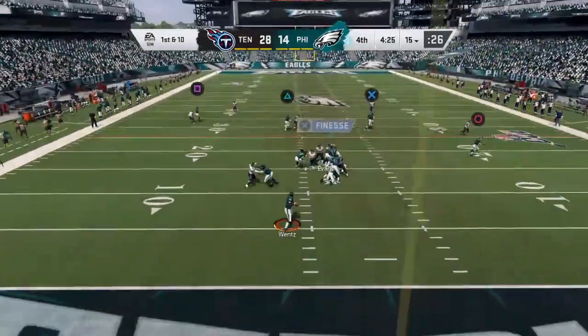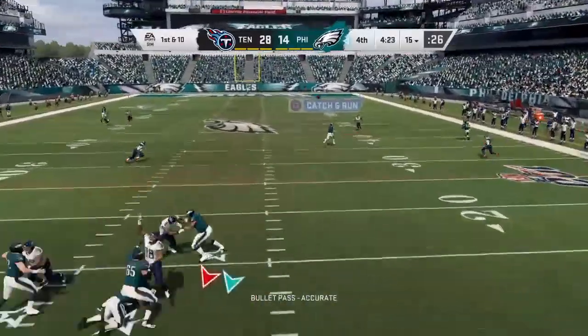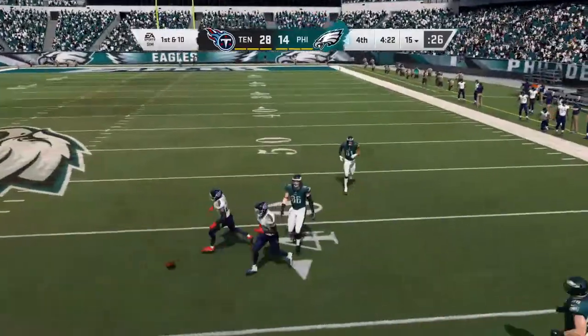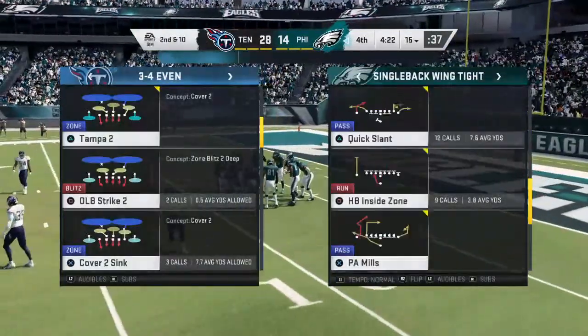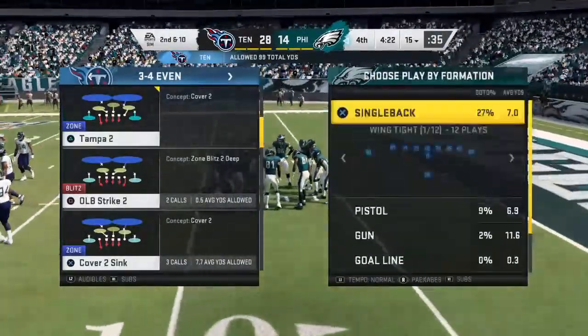Try to shake off the interception. He'll look to throw. And the coverage is terrific there as that's knocked down and incomplete. It was Kenny Vaccaro there to get a hand on that one.